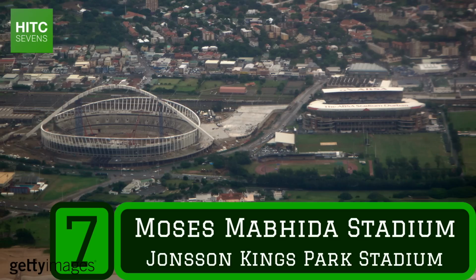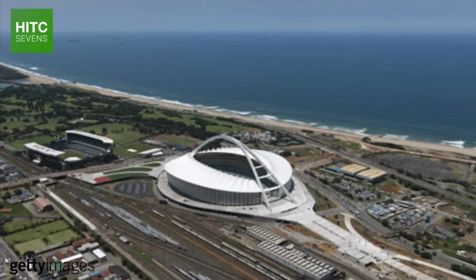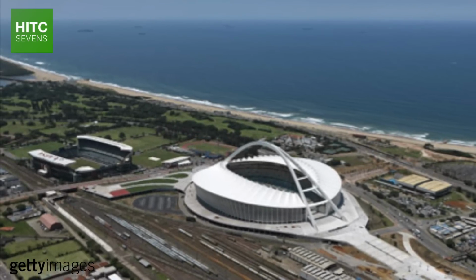The Moses Mabhida Stadium and the Johnson Kings Park Stadium. When the first entry in this 7 looks like this, you know we're dealing with 7 stadiums that are pretty close together. As hard as it may be to believe, the 449 metres that separate the centre circles at the Moses Mabhida Stadium and the Johnson Kings Park Stadium in Durban, South Africa is only enough to put the ground in 7th.